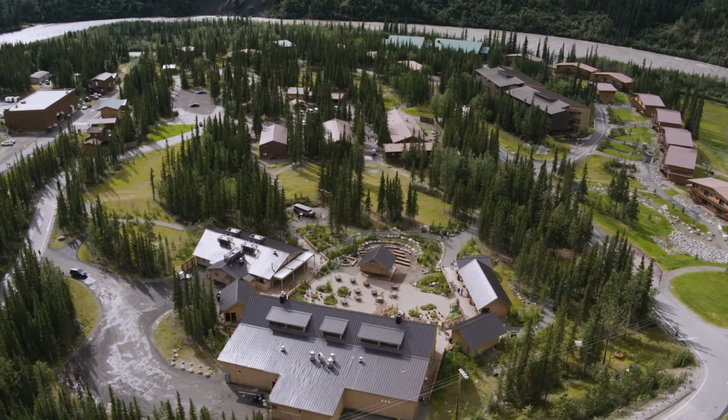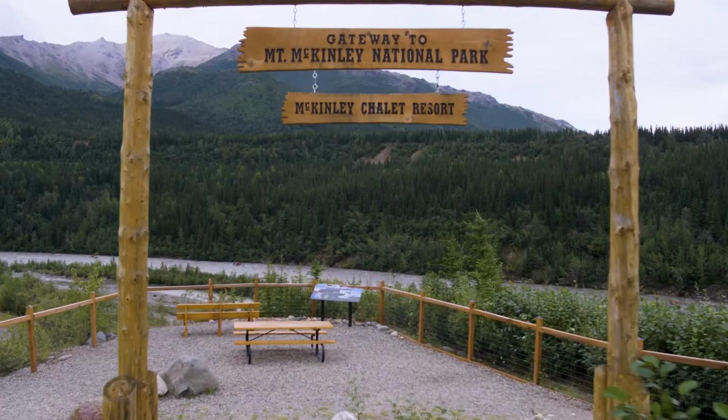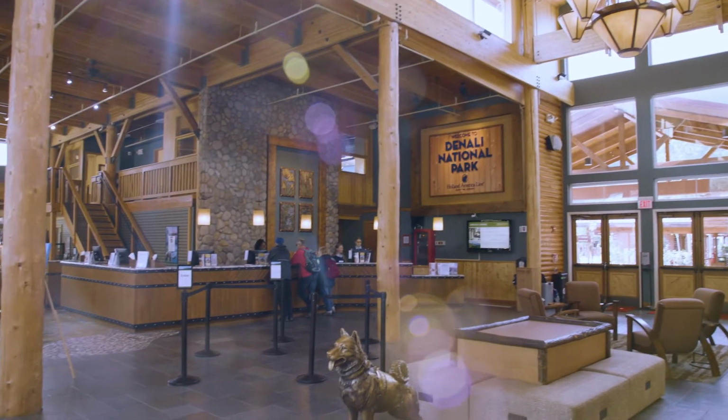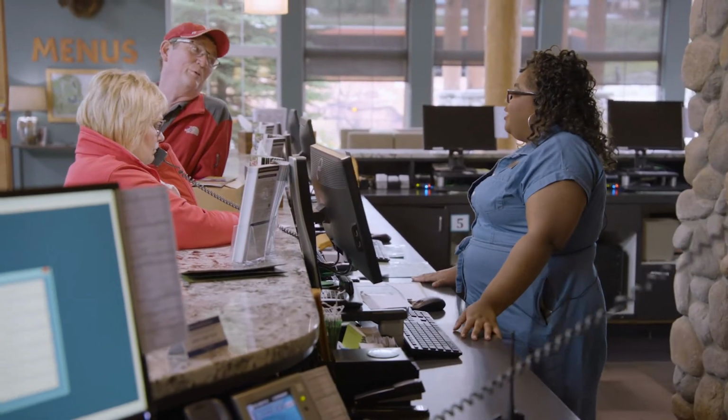Just a short distance from the park entrance is our expansive 60-acre McKinley Chalet Resort. Located on the banks of the Nenana River, this exclusive Holland America Line property provides the ultimate base camp for Denali adventures.